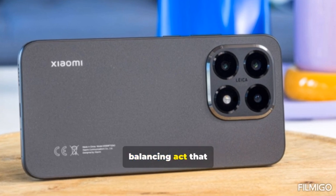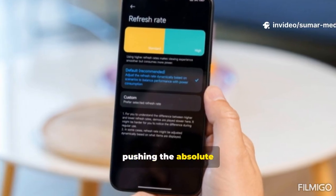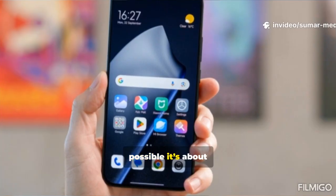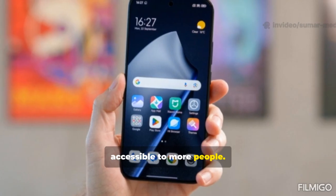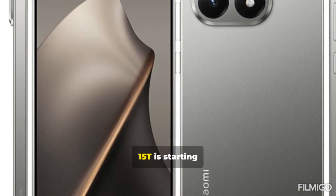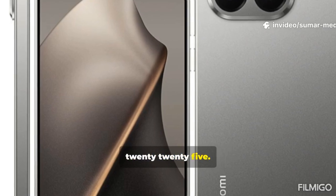This is the balancing act that gets me excited about tech. It's not just about pushing the absolute limits of what's possible, it's about making those incredible features accessible to more people. And that's exactly the conversation the 15T is starting right now, on October 24th, 2025.